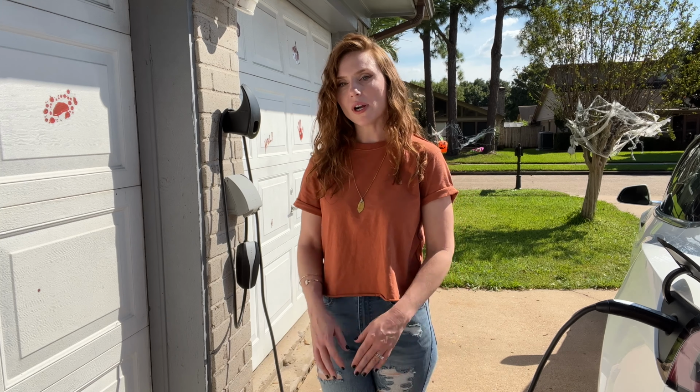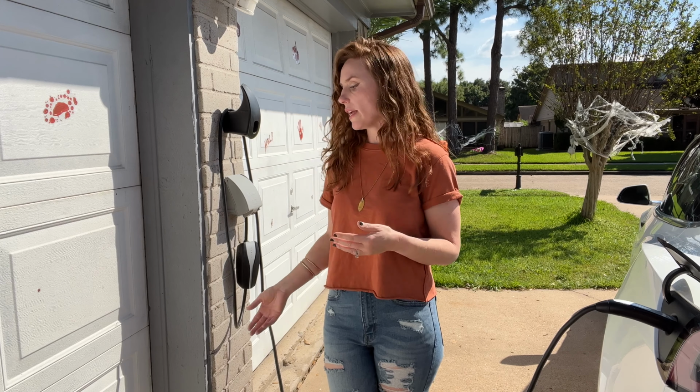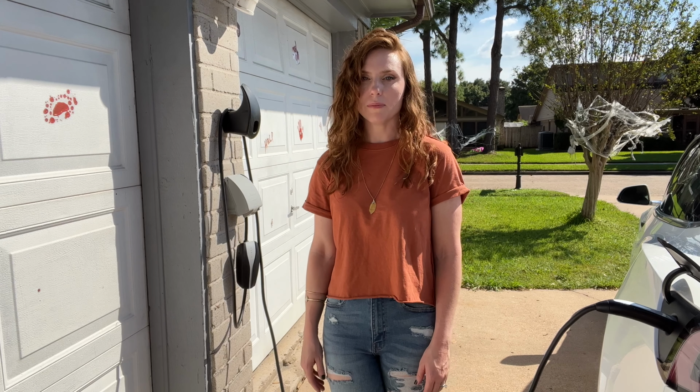Just save it to your home screen on your phone, and that way, no matter where you are in the world, you already have it downloaded and you can see the list of what error code you're getting and how to fix the problem so you can charge your car.